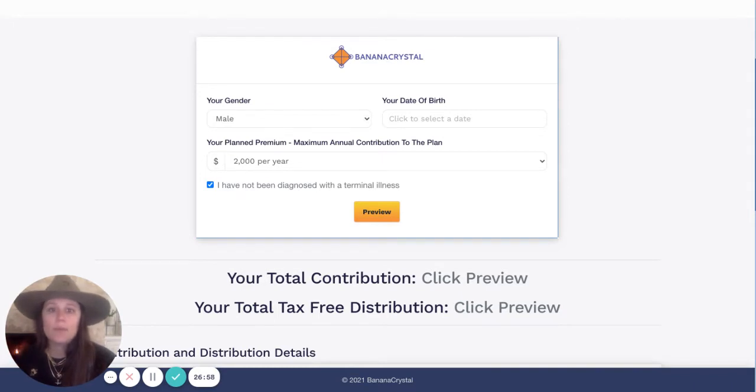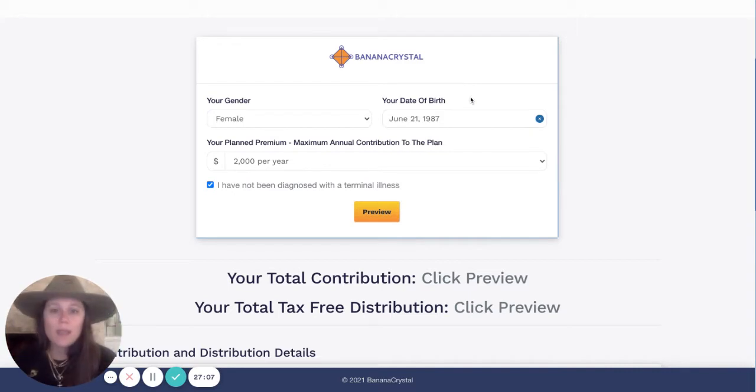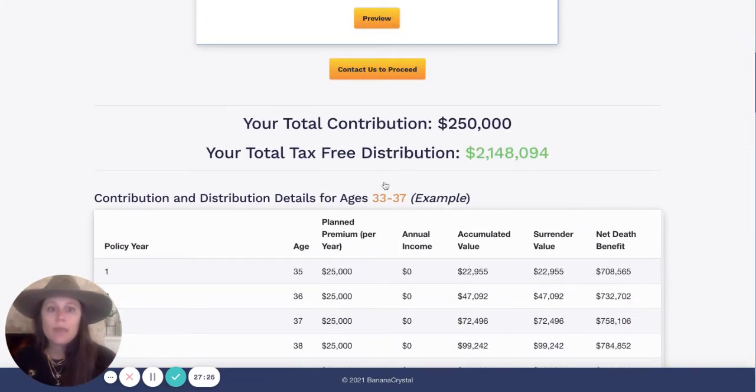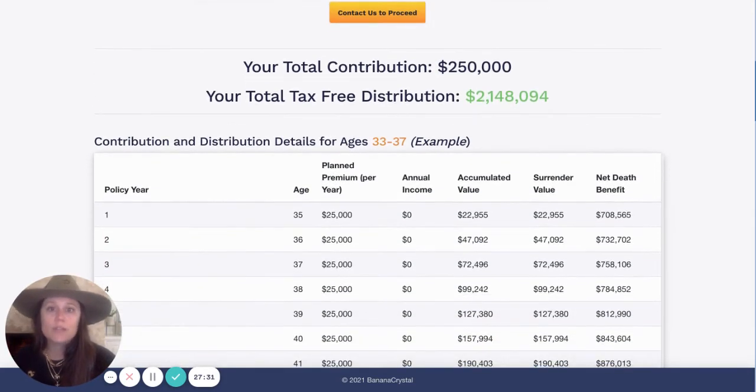So I am female. I'm going to put my date of birth here, which is June 21st, 1987, first day of summer. Woohoo. And then I'm going to pick my annual contribution. So this is for the whole year. I'm going to be aggressive here, and I'm going to say, let's do $25,000 a year. I'm just going to elect here that I have not been diagnosed with a terminal illness, and then I'm going to click preview, and this is going to generate a ledger for me to review that shows my total contribution.